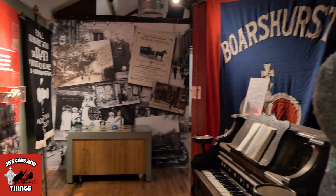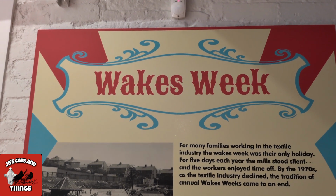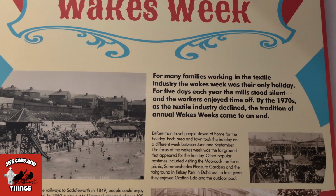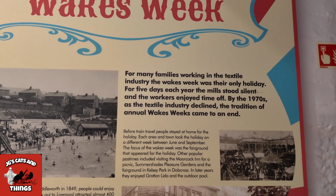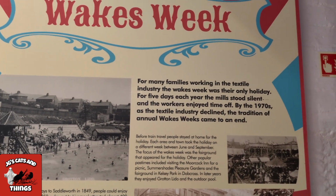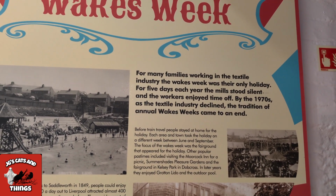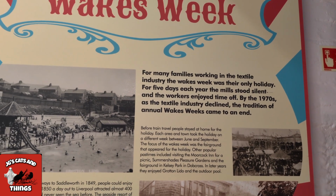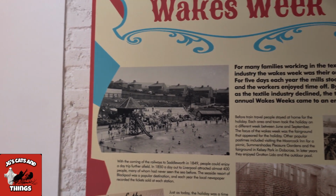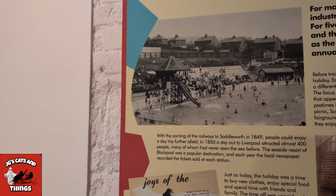Right, let's have a little look. Oh, wakes. Yes, the Oldham wakes, where they shut down for 2 weeks. So I remember this, and obviously we had this when my children were at school. It says, for many families working in the textile industry, the wakes week was their only holiday for 5 days. Well, we did 2 weeks, but yeah, Oldham wakes was a week. There you go. 5 days each year, the mill stood still, and the workers enjoyed time off. By the 1970s, as the textile industry declined and the tradition of annual wakes came to an end, well, they didn't really, because they kept this sort of tradition in Oldham, because my children used to be off. But then they would lose a week of the holidays instead to compensate for it.